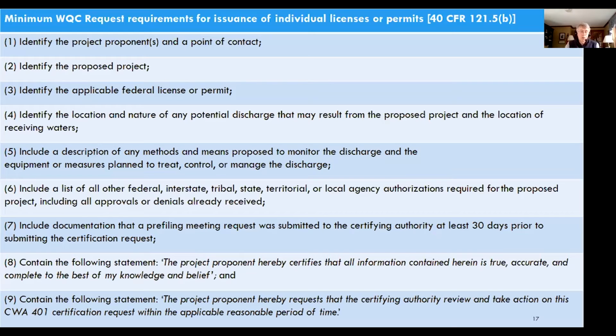This slide shows the list of certification requirements in the final rule. We're not going to dwell on this right now, but suffice it to say that it is really important that all of these prescriptive elements are addressed in the certification request. If they are not addressed, the certification request will be considered incomplete and review will not start. We therefore encourage you to carefully review section 121.5b of the final rule.